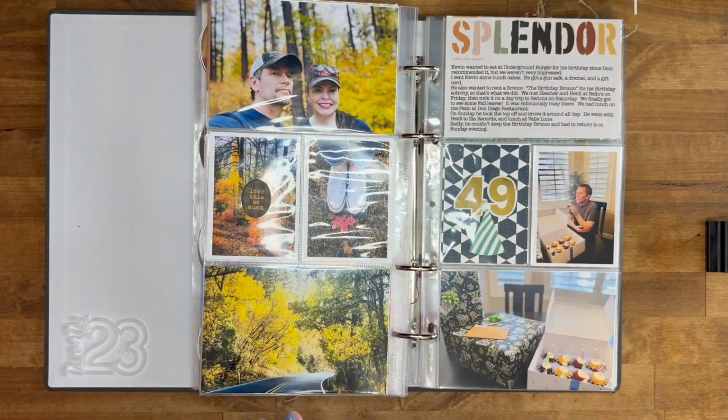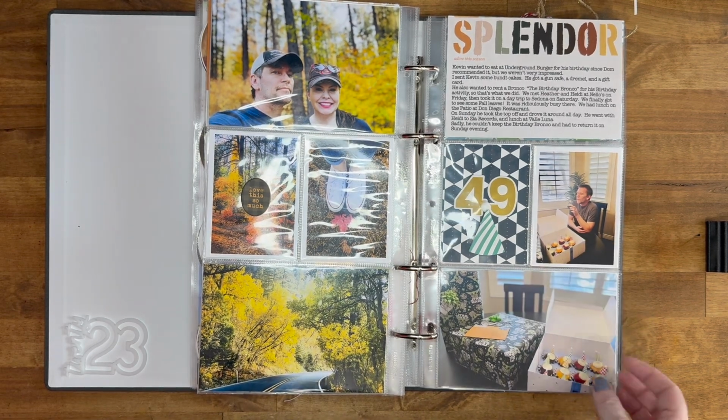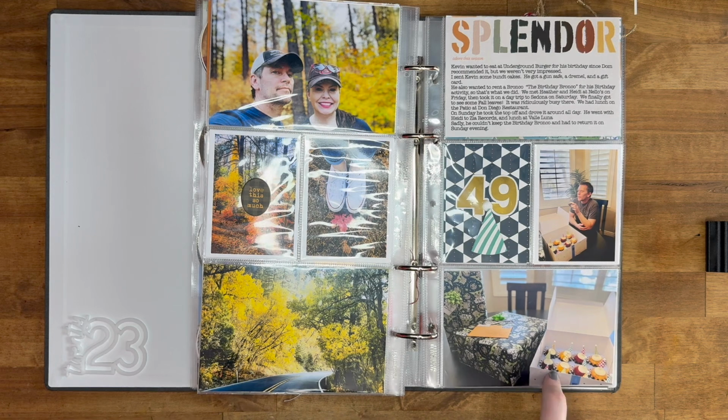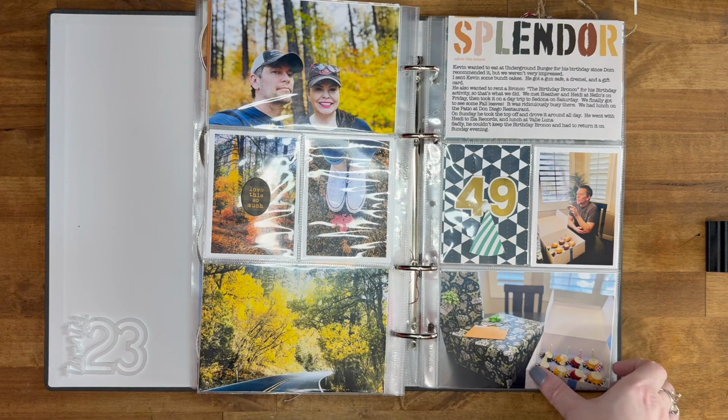And then I finally got to see fall leaves, so I was very happy. We celebrated Kevin's birthday. I sent him these little cupcakes, the bundt cakes. If you've never had those, you should give them a try. They're very good.